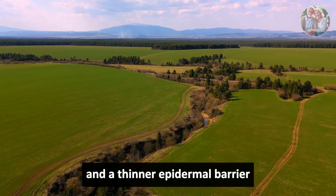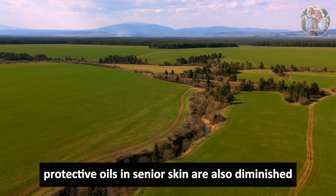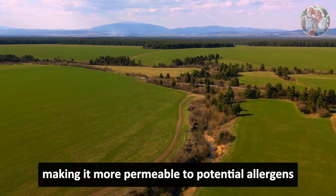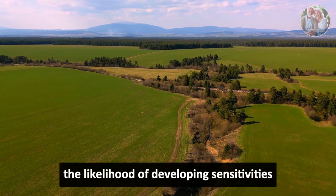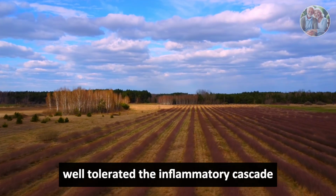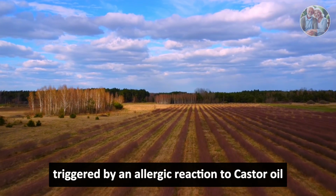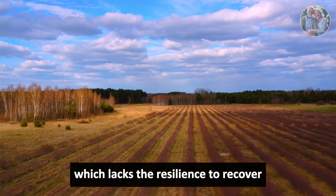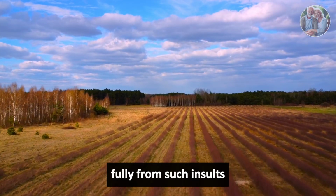thinner epidermal barrier. The natural protective oils in senior skin are also diminished, making it more permeable to potential allergens and increasing the likelihood of developing sensitivities to substances that were previously well tolerated. The inflammatory cascade triggered by an allergic reaction to castor oil can be particularly damaging to aging skin, which lacks the resilience to recover fully from such insults.